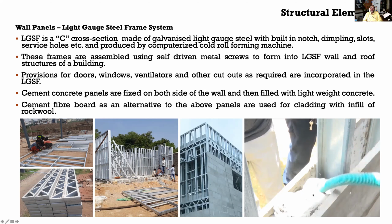This lightweight concrete, let me explain, is concrete which is without aggregate. It is made with foam, and it's very light because there are no aggregates. So this light gauge steel frame, which is made in the factory using galvanized cold-formed steel, has both the outer face and the inner face of the wall fixed with the cement concrete panel, and the space in between is filled with lightweight concrete.